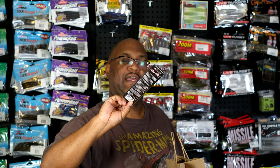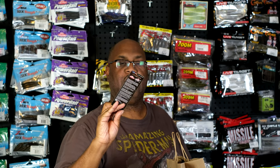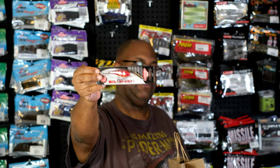So this is a Bad Shad. Bad Shad caught me a lot of bass last season. It is a small, slender crankbait. And smallies love this, they tear it up.